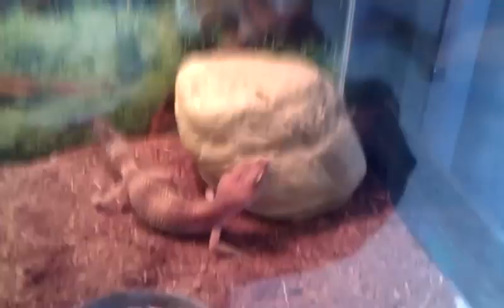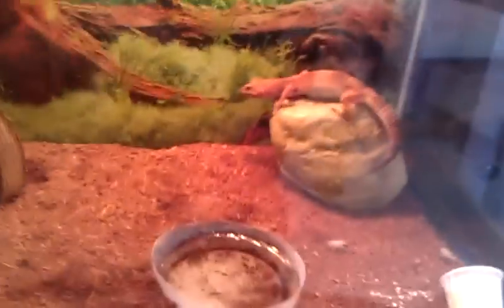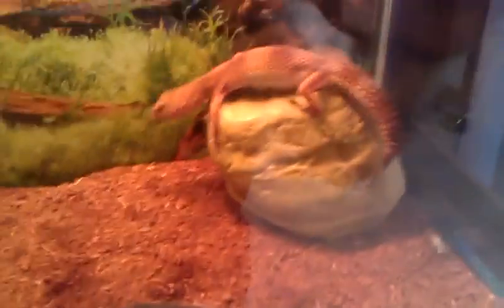I actually went and picked her up a male to breed with, to see if that takes off anywhere. Just got a little cricket rock in there for them to come out. Just a basic setup, so hopefully she'll be all right soon. She's a little on the skinny side, but I plan to fatten her up pretty quick.